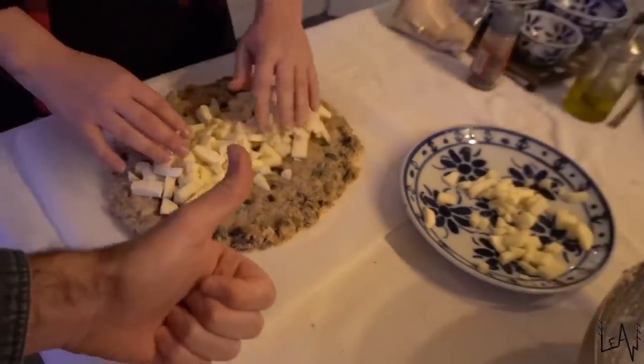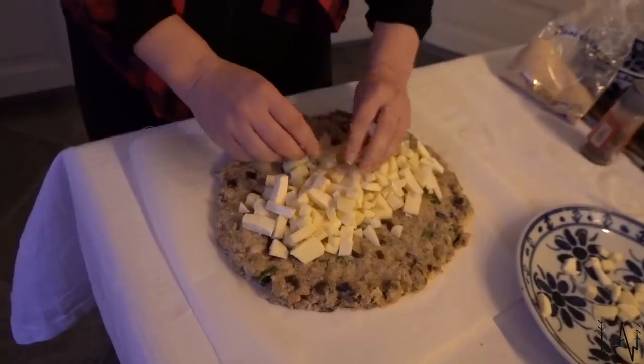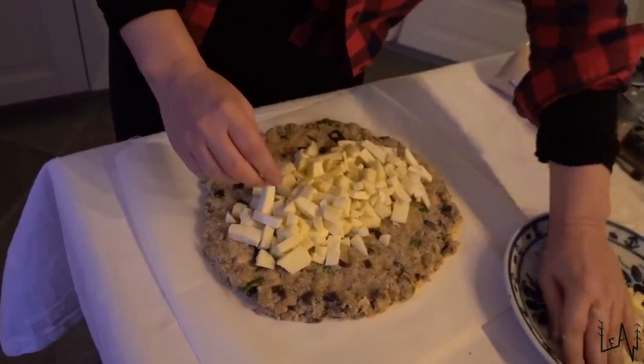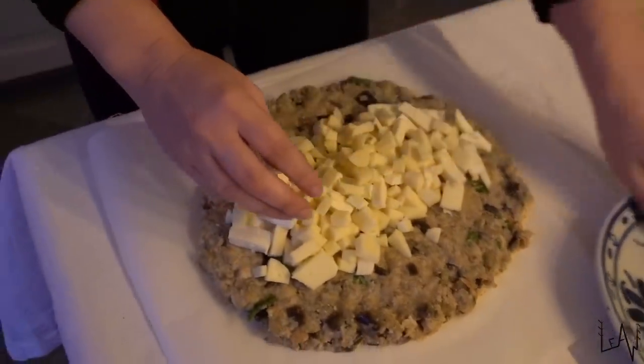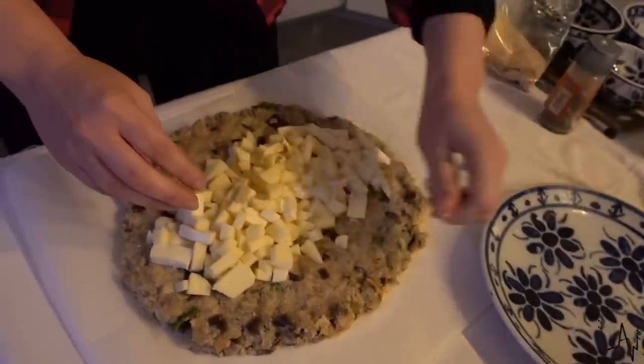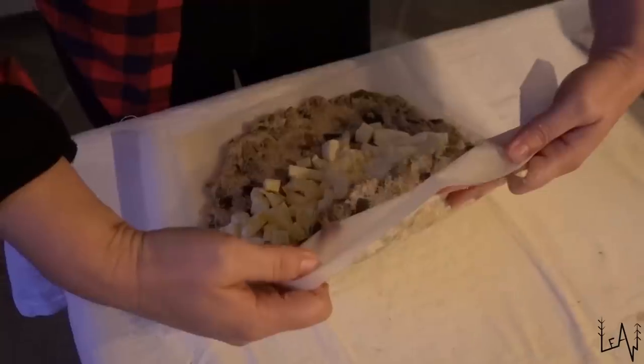This is too much, guys. I love cheese, guys. Yes, but too much is not good. I cannot close the loaf then. Just a little bit more, un pochino in più, dai. Dai che ci sta tutto, vedi? Okay. Perfetto, c'è stato.